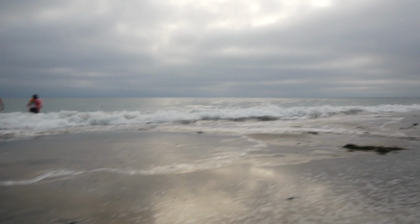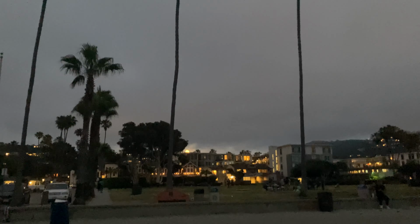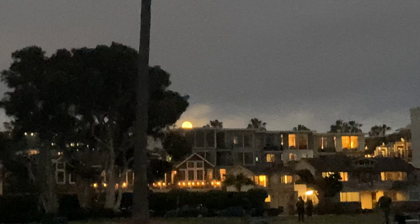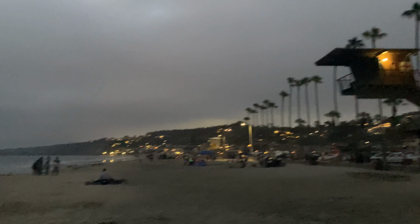The tides are great at night. It's pretty chill here now. It's insane. What a moon. Beach at night. Pretty darn scenic.